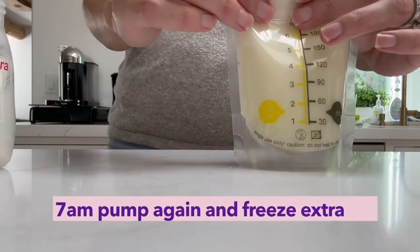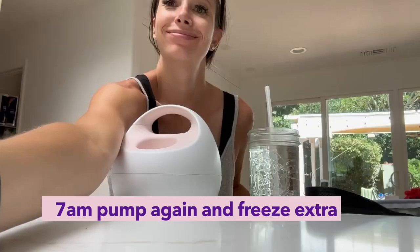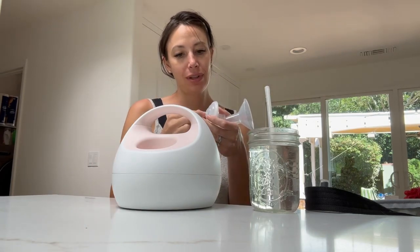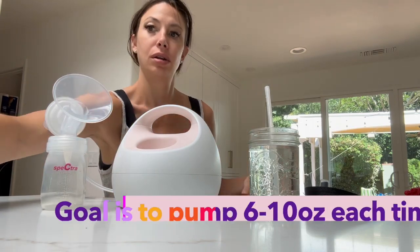And then I take the milk from the night before and I usually freeze those bags. And then at 7 a.m. I pump again and I usually get right around 10 ounces because it's been a longer stretch since I pumped the last time.